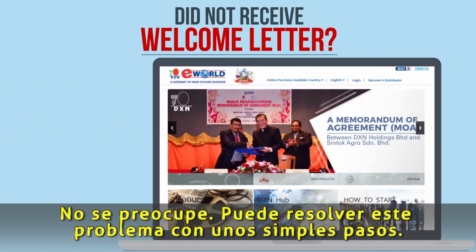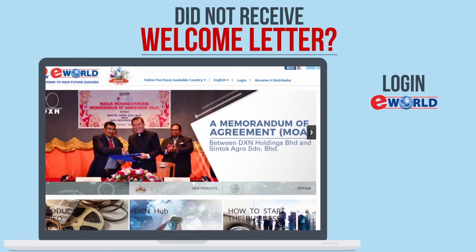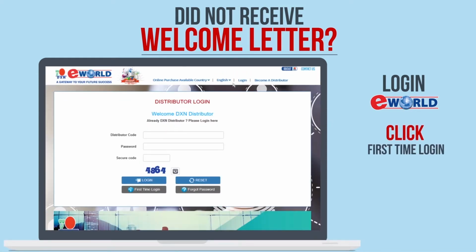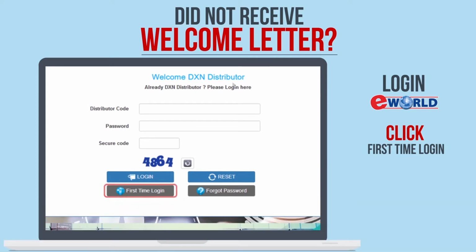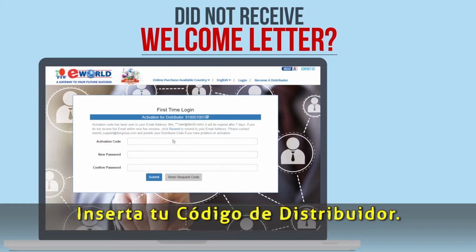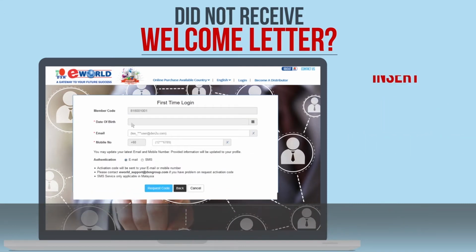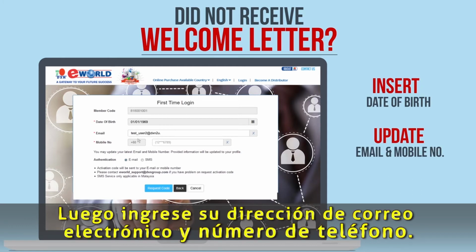Not to worry. You can solve this problem with a few simple steps. First, go to eWorld and click Login. Then, click First Time Login. Insert your distributor code. Then, click Redo Request Code. Key in your date of birth for validation purposes. Then, key in your email address and phone number.